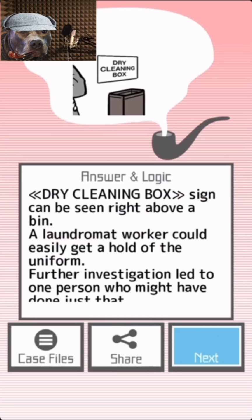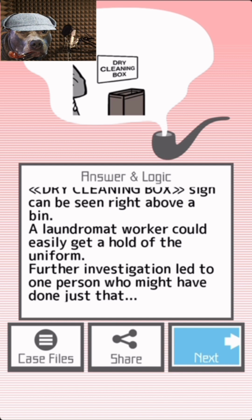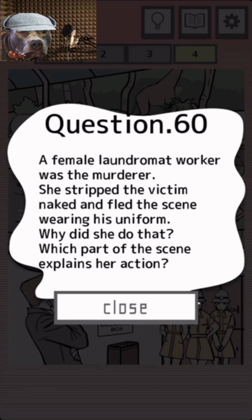The dry cleaning box sign can be seen right above a bin. A laundromat worker could easily get a hold of the uniform. Further investigation led to one person who might have done just that. A female laundromat worker was the murderer. She stripped the victim naked and fled the scene wearing his uniform. Why did she do that? Which part of the scene explains her action?